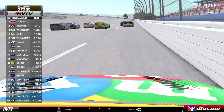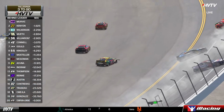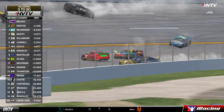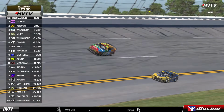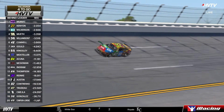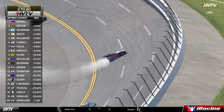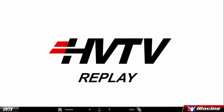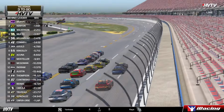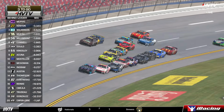Another 80. I think that was the 87. This is the difficult part of having everybody with custom numbers on here. It's hard to find drivers. What happens to this 87 here?